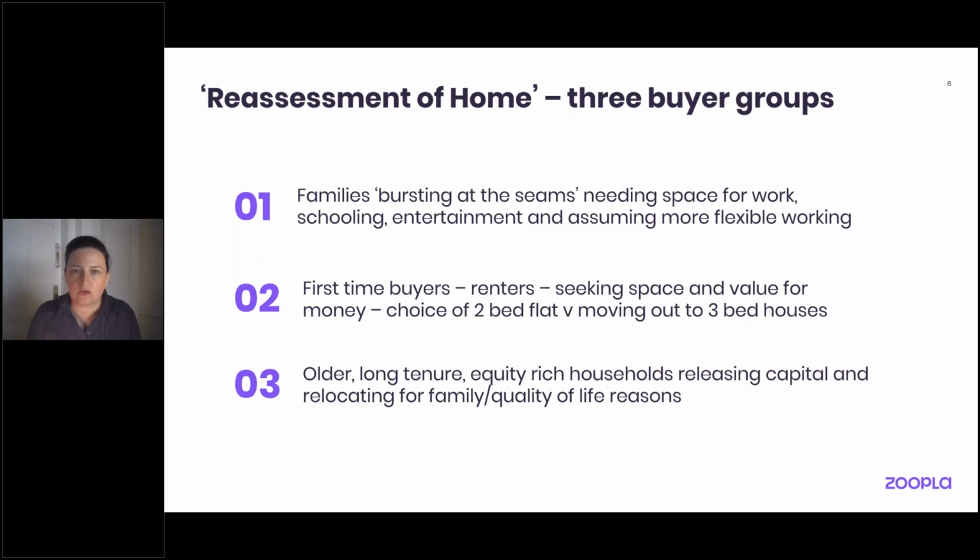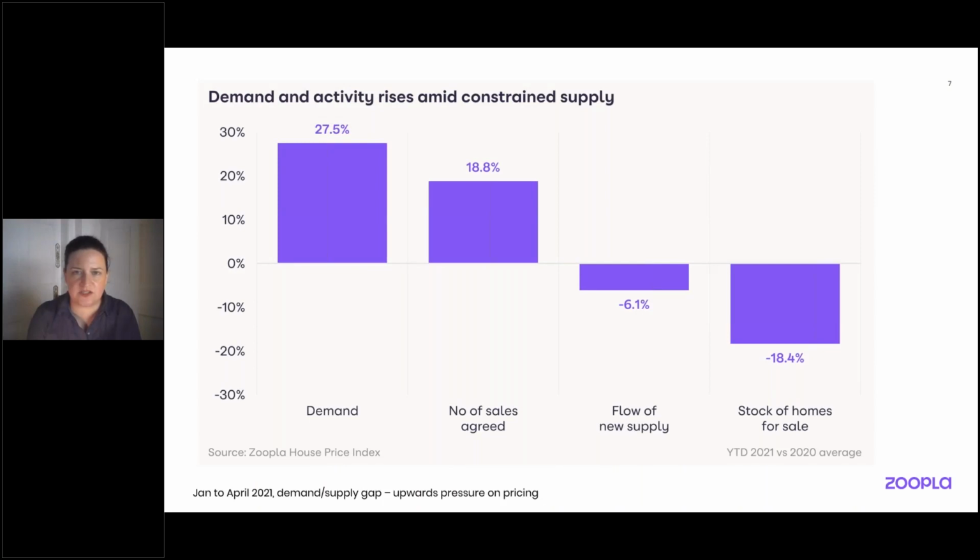And then older homeowners, equity-rich homeowners, perhaps who didn't have any anticipation of making a move at the beginning of last year, who've now decided, I don't want to be in another lockdown in this property, I'm going to make a move. So a once-in-a-lifetime reassessment of home, and that's been driving demand through the course of the last 12 months.